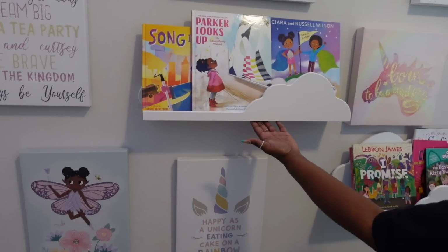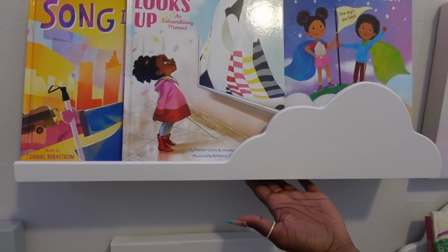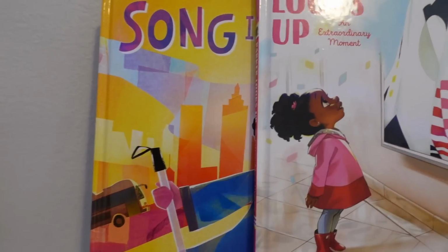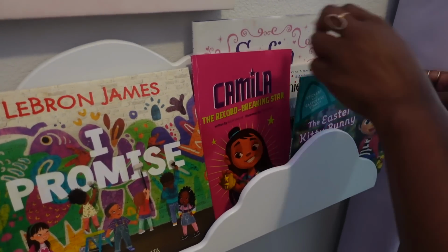You guys saw that I got these clouds actually from Target, and I thought it went nicely with the rainbow theme. And then these are just some books that she's collected over the years. And of course, again, representation matters. She really loves Gabby's Dollhouse. She loves these Camilla books.